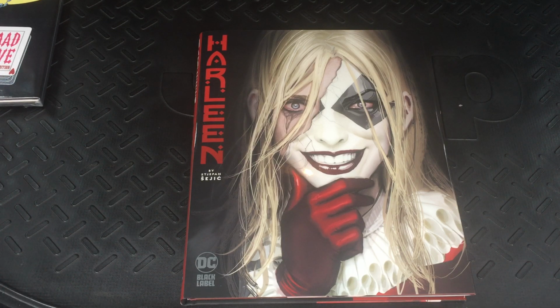I think a lot of you, if you're an Image Comics fan, know the series called Sunstone, so the name might ring familiar. And again, he pretty much does everything here. But this, in essence, is literally a strictly Harleen Quinzel, Harley Quinn story.